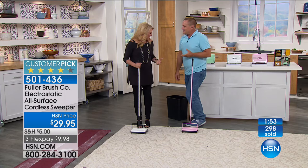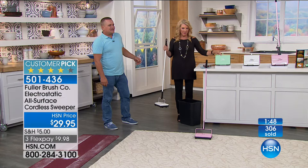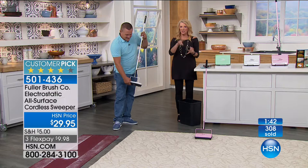And let me show you real quick. This is the mint color, so that's the most limited of the three colors. Then we have the white and we have the pink. And I do think if you've got anybody going into an apartment off to college, you know, I just want it for upstairs.